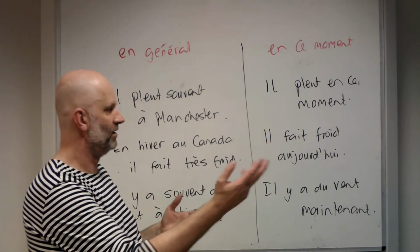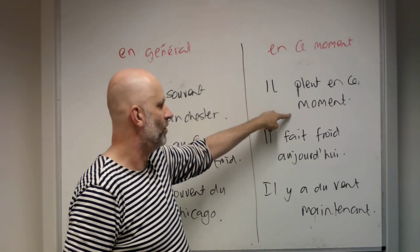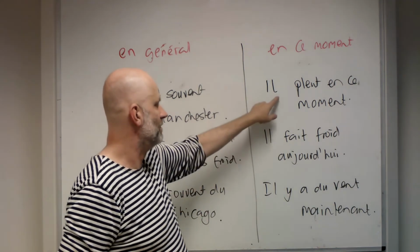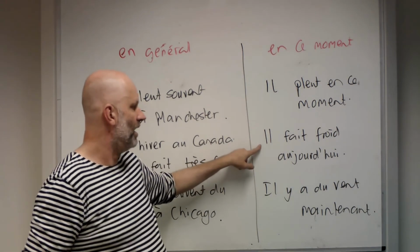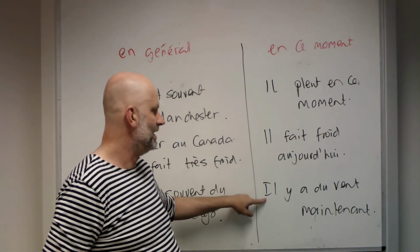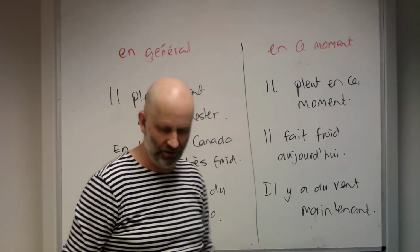And then, if I look out the window, I could say, il pleut en ce moment. Il fait froid aujourd'hui. So il pleut en ce moment, it's raining right now. Il fait froid aujourd'hui, so it's cold today. Il y a du vent maintenant. There's wind now, so it's windy now.